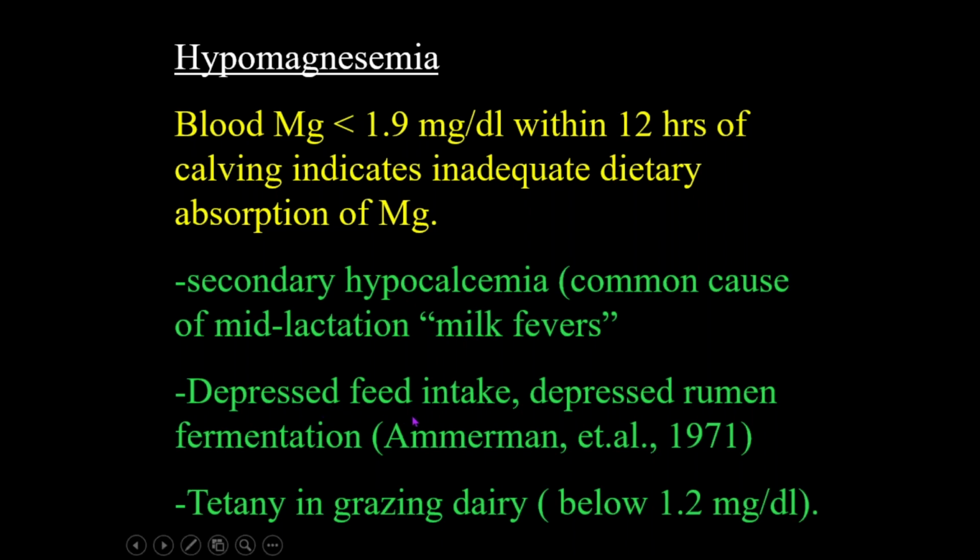Hypomagnesemia also depresses feed intake, can mess up rumen fermentation. This is tremendous work done by Clarence Ammerman back in the late 60s, early 70s. If you get really low in magnesium, you'll see grass tetany and lactation tetany, and that's when your blood magnesium falls below about 1.2 milligrams per deciliter. This is not common in confined cows, but actually fairly common in areas where grazing is occurring. If you're from New Zealand, you know all about this one.